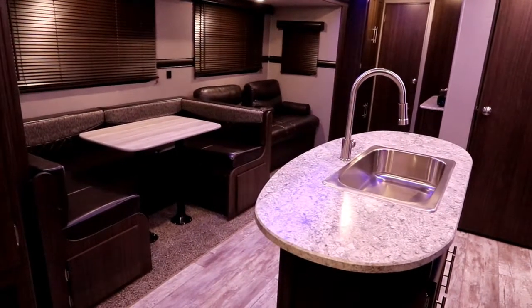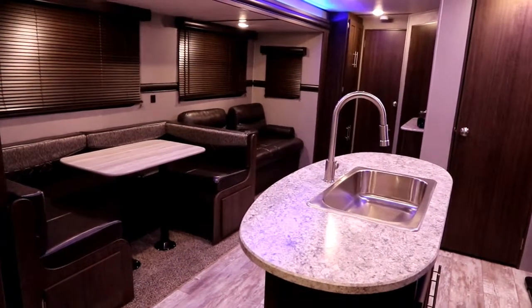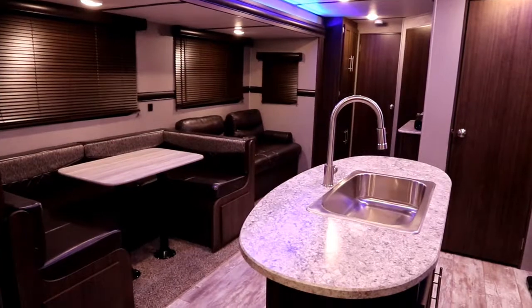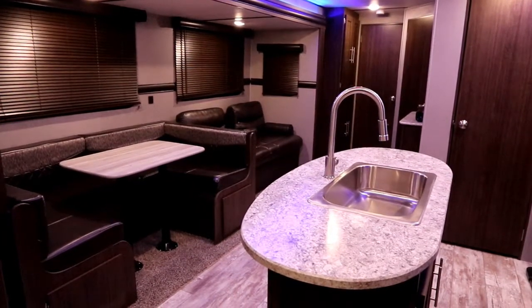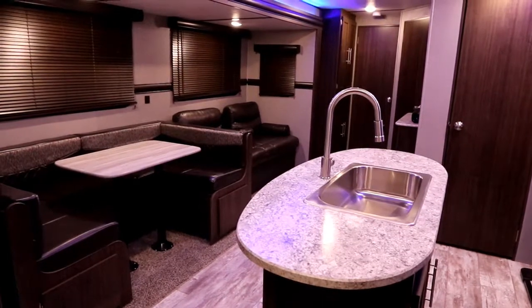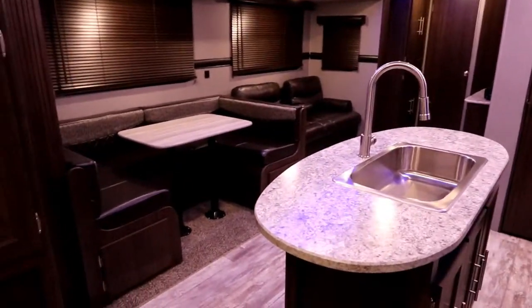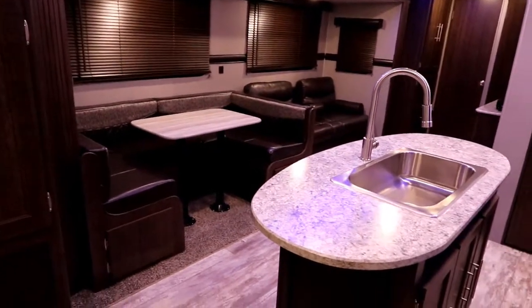Much bigger than many of our competitors. And that's because we're using a heavier frame, heavier I-beams, heavier axles to get you better support for the trailer and better cargo capacity for using the coach. So let's get back to some of the great features of this 326.